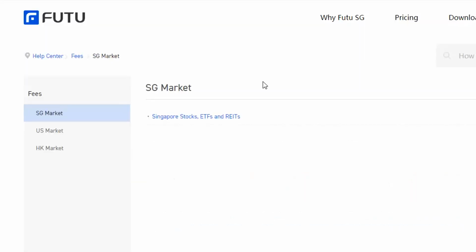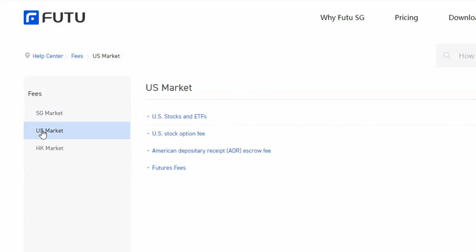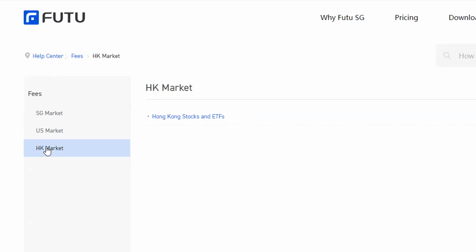For Futu, there are fewer products and exchanges available for you to trade in. In the Singapore market, you are allowed to trade Singapore stocks, ETF, and REITs. For the US market, you are allowed to trade stocks and ETF, stock options, ADR, and futures. And for the Hong Kong market, you're able to trade stocks, REITs, and ETF. So comparison-wise, for Futu and Tiger, Tiger has more products and also more exchanges for you to trade in.